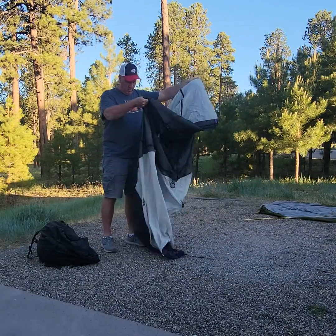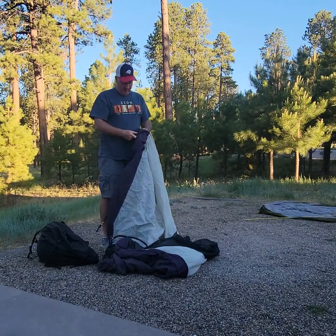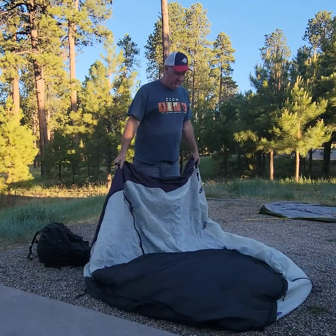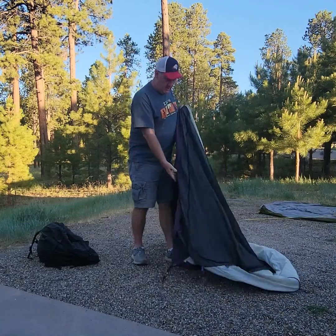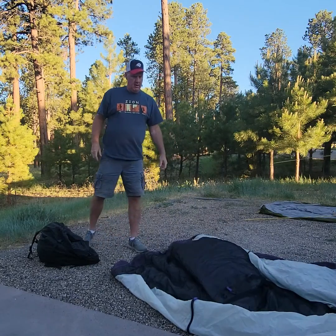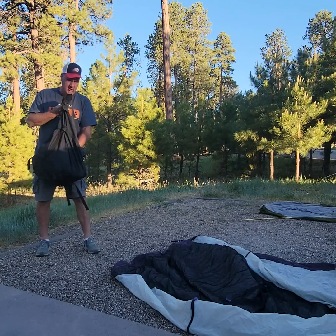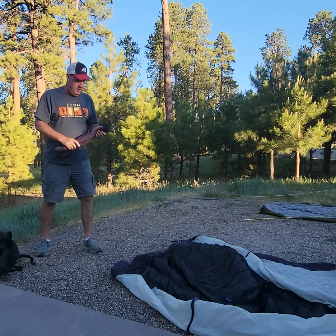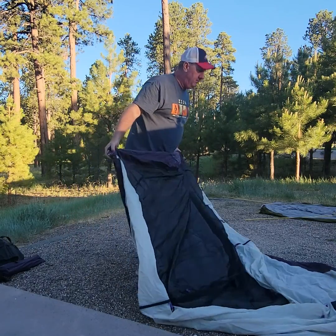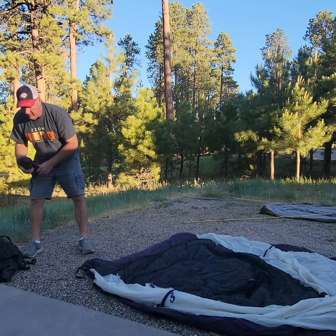Well, so we're back to our roots, right? Guys, this is tent camping after 6 years of trailer camping. We tent camped 20 years plus before we got a trailer. And since we're moving, we sold our trailer and now we're tent camping. So this is the setup here.